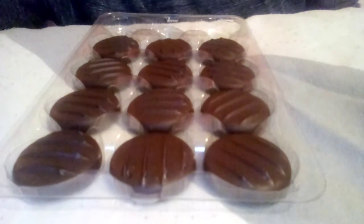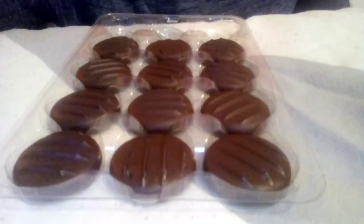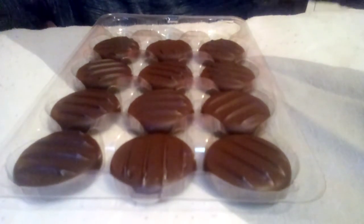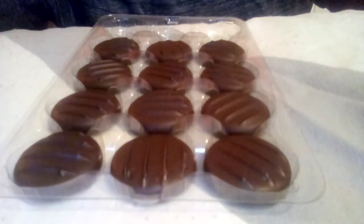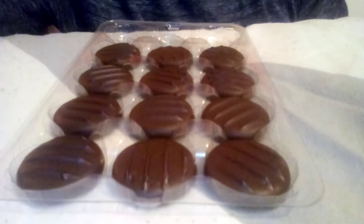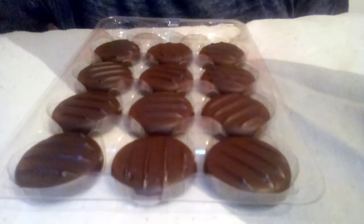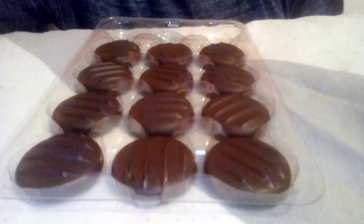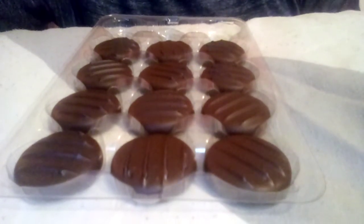They're sweet, but not too sweet because of the dark chocolate. The dark chocolate does tend to have a slightly bitterer edge to it than milk chocolate, obviously, because it hasn't had milk and sugars added to it. It's a bit stronger.